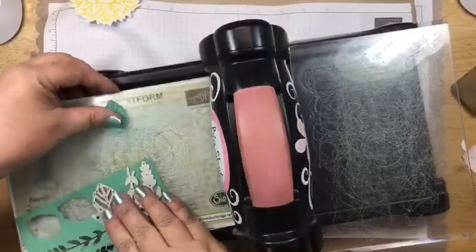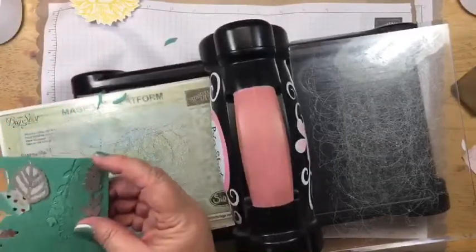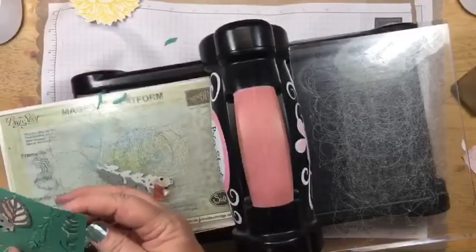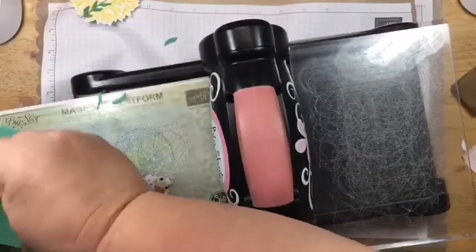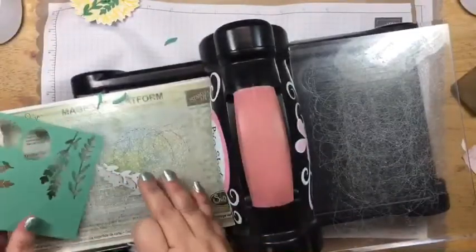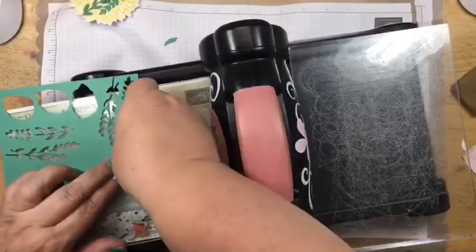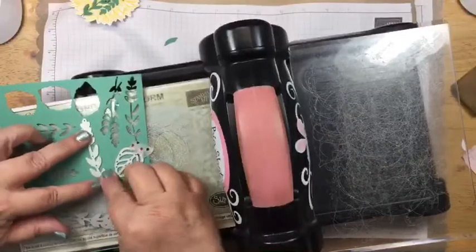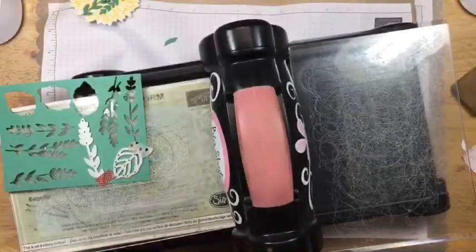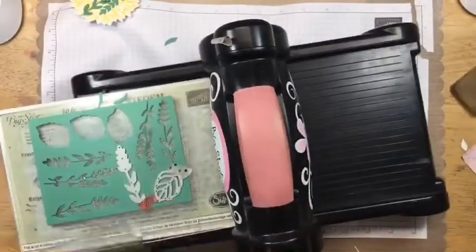So there's this leaf. And then here's these 2. And I think I cut 2 of this single one. But I want to make sure I have enough to get another one of these leaves. So maybe if I did this here, yeah, and then I can fit that one there. Perfect. All right. So we're going to run this through.